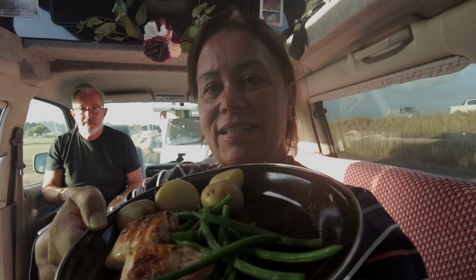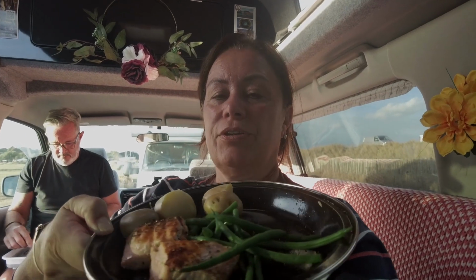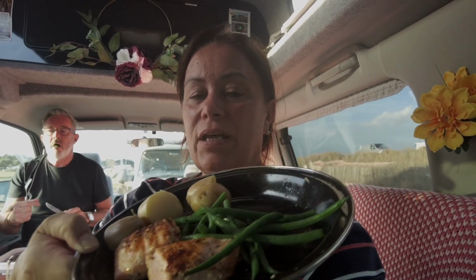A lovely evening here in Aldeburgh. We're just watching some sailing yachts out on the lake, and for dinner tonight we were like Jack Sprat and his wife, we couldn't agree. I wanted salmon, we've both got potatoes and green beans. Richard wanted fish cakes, so it's all been cooked on the Ridge Monkeys. So yeah, just tucking in.